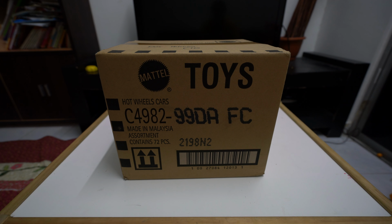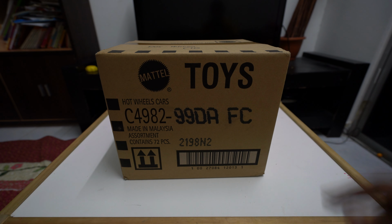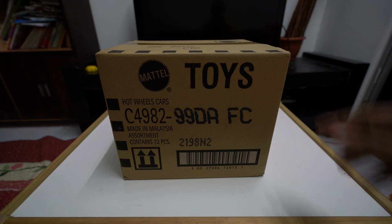In this video, we are going to unbox Hot Wheels Mainline for 2019. This is case A, the first one for 2019. And this case is assortment FC. So without further ado, let's take a look at what we have. This sealed case is coming from the factory.